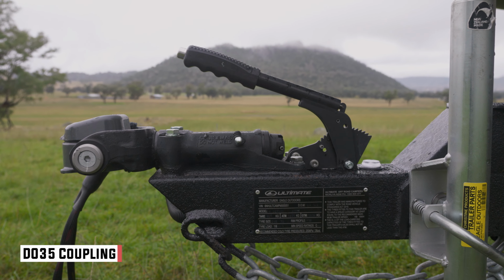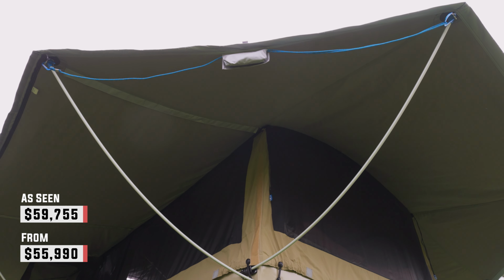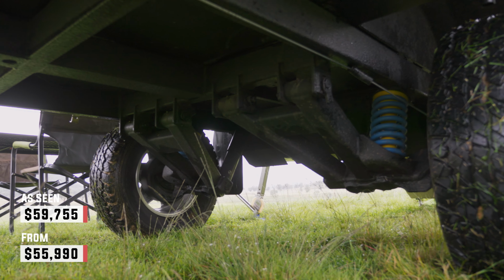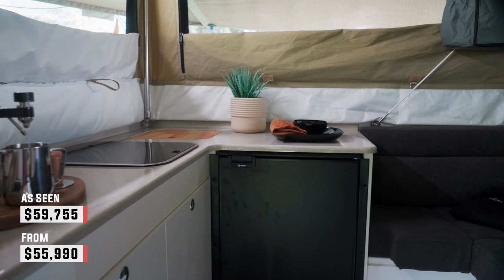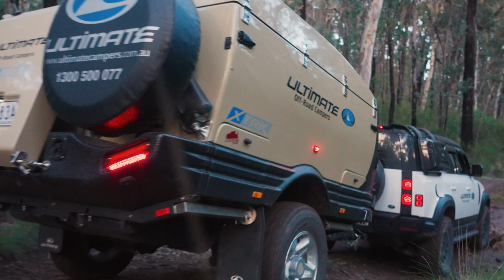Now admittedly, it doesn't have a few things that we've seen in these higher priced Ultimates. There is no AC, but you don't actually need AC in a camper with such good ventilation as these builds. At $65,000, you're getting that iconic look and that quality build at half the price of some of the models we've seen previously. And to me, that's a standout.